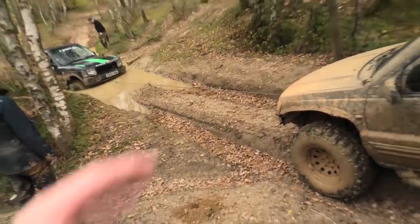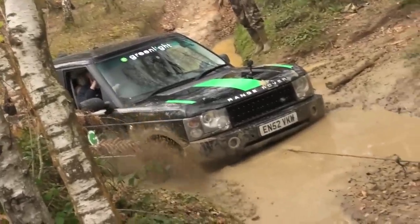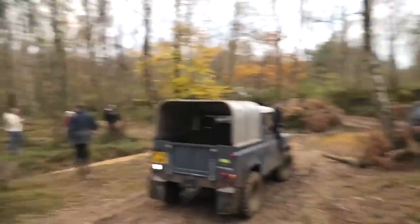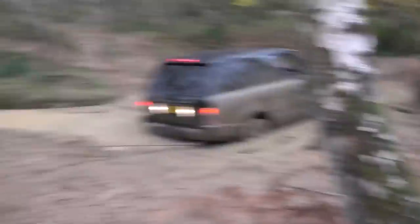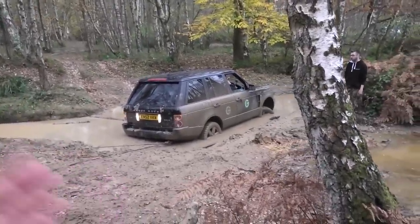Right, so we're currently winching us into the water as the Range Rover does very un-Range Rover-y things. But as our winch snaps and no knots could get us out of that one, we have backup. So that wasn't working either. So we now have two winches trying to get this Range Rover out. So it is completely bellied out underneath.